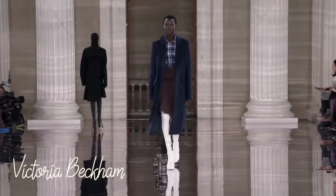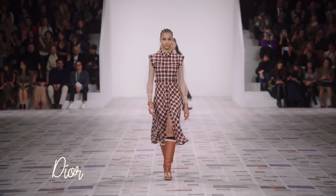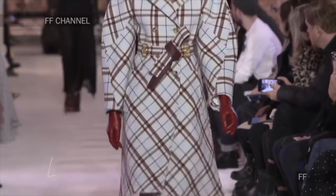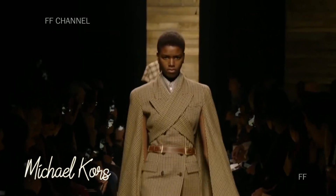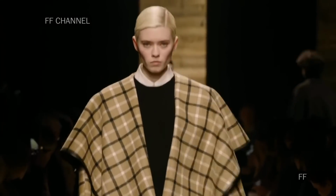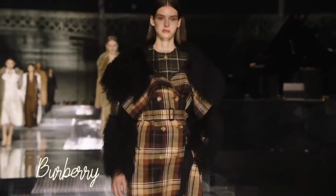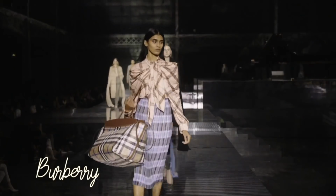Okay, so another really popular print is plaid. We see it everywhere, and it just keeps on coming back from season to season, and we love it because we can wear things that we already have. Plaid, doesn't matter if it's a dress, doesn't matter if it's plaid on plaid, if it's a matching plaid on plaid, or clashing prints of plaid on plaid. It's just mind-blowing.